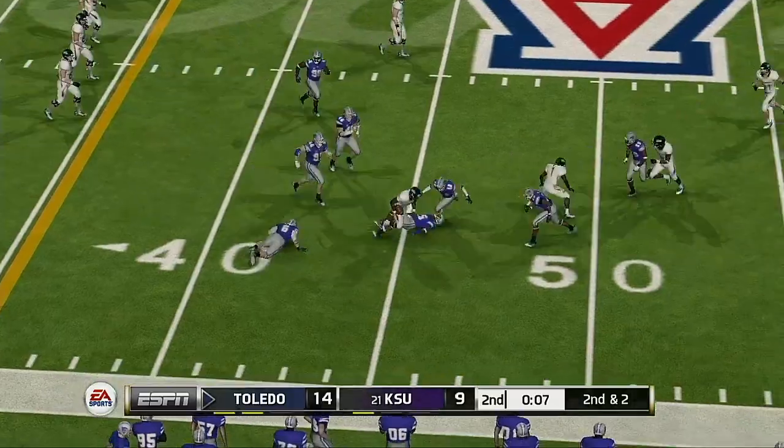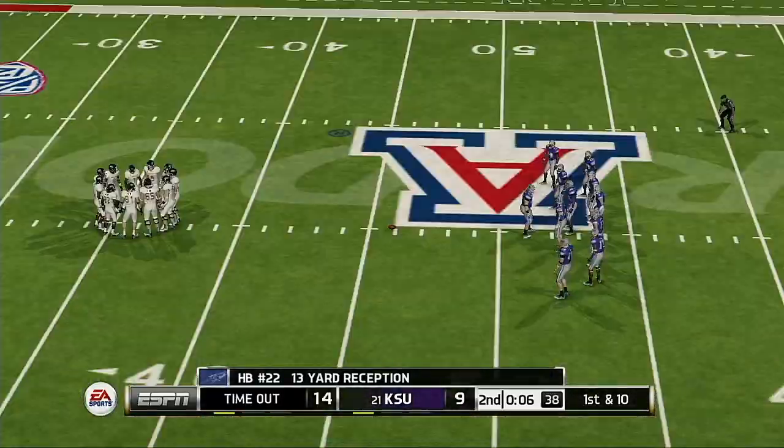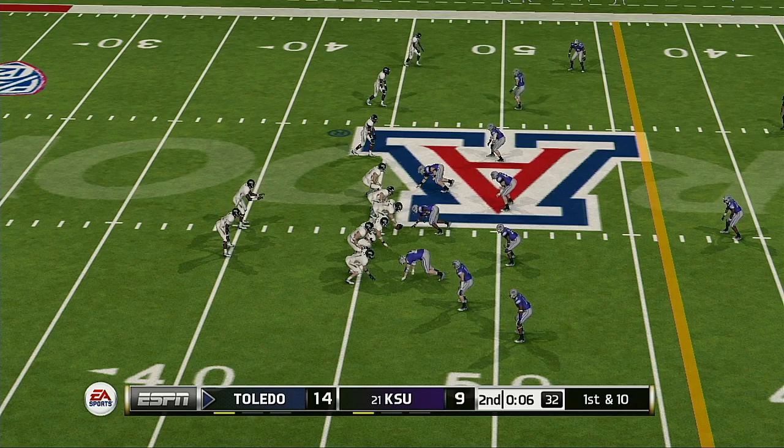Caught by the back. First down. That's a great tackle at the 46. Nice pickup as they connect on the pass play. Well, they look to be in sync right now. They're both reading the defense properly, and the result is a nice game.